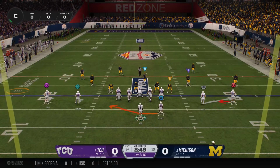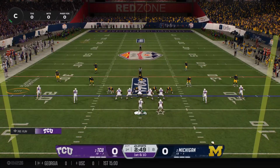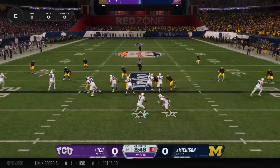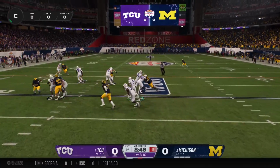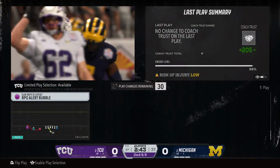Here's the first play of the drive now from the 20-yard line. There's the handoff. Just a small gain. Look at it, 2nd and 9.